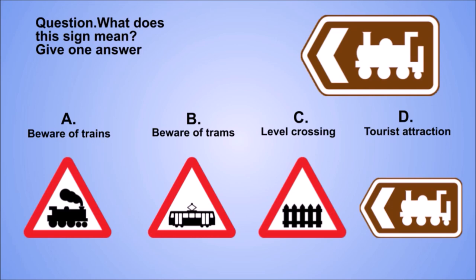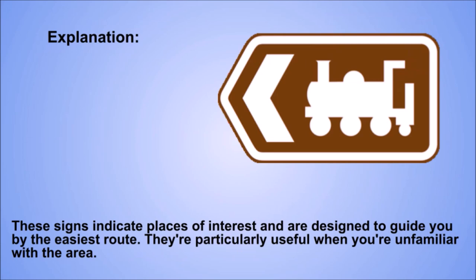Question. What does this sign mean? Give one answer. A. Be aware of trains. B. Be aware of trams. C. Level crossing. D. Tourist attraction. The correct answer is D. Tourist attraction. Explanation: these signs indicate places of interest, and are designed to guide you by the easiest route. They're particularly useful when you're unfamiliar with the area.